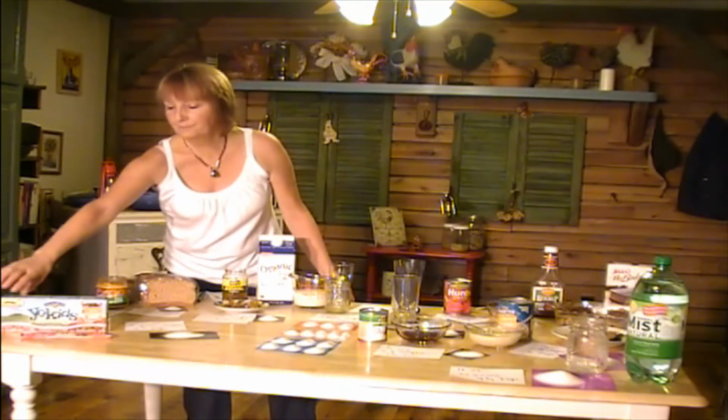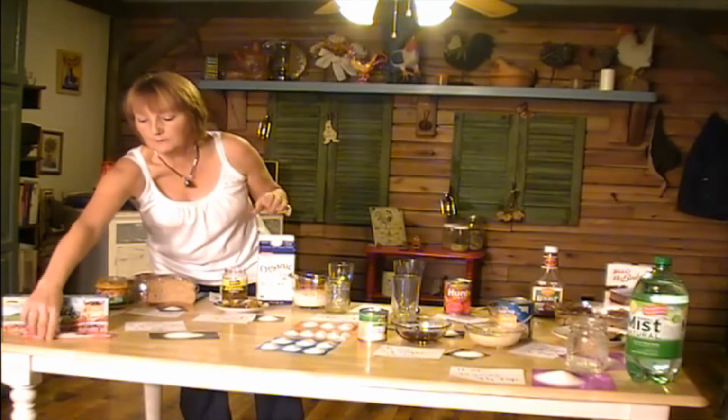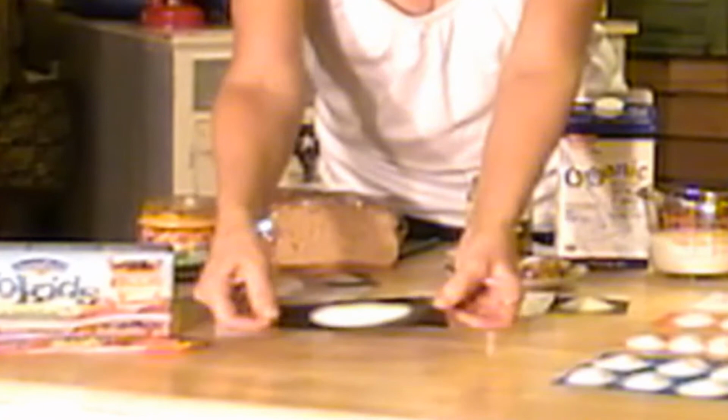So let's see here. What I have here is some Stonyfield yogurt. It's a squeezable yogurt in a tube. It's organic. A lot of people put these in their kids' lunch boxes. You can freeze them. They eat them as a cold snack. The thing is that there are 9 grams of sugar in one of these tubes. So that is equal to 2 1/4 teaspoons of sugar every time your child, grandchild, or yourself eats one of these little tubes of yogurt.